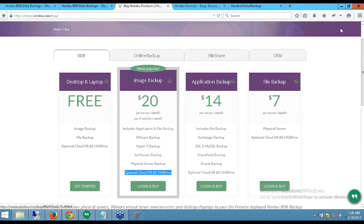On top of that, we also offer 24/7 free support. So you can contact us through phone, email, chat, or remote session. And we are available round the clock to help you and assist you with any questions you might have with the product.